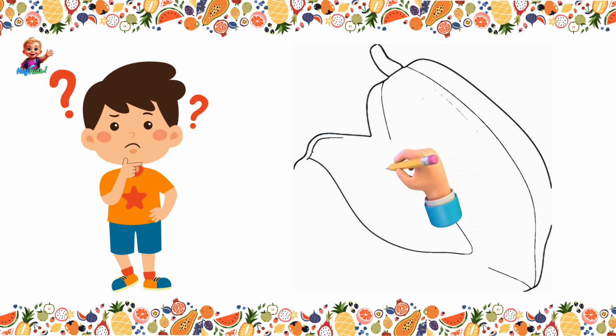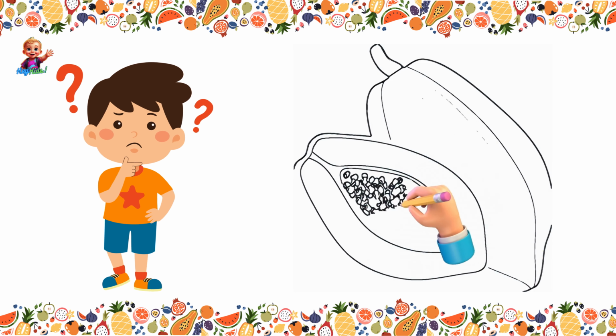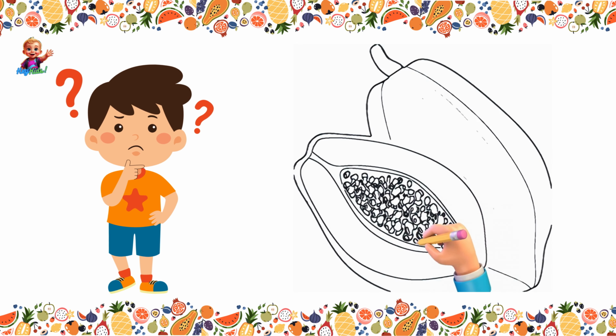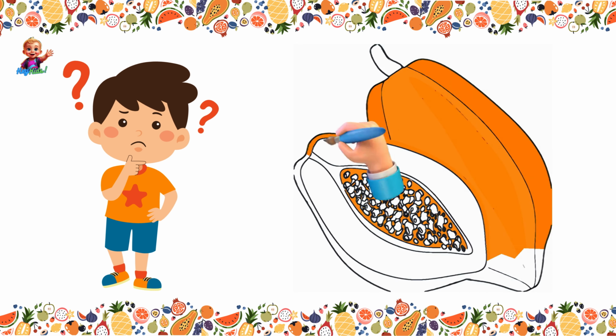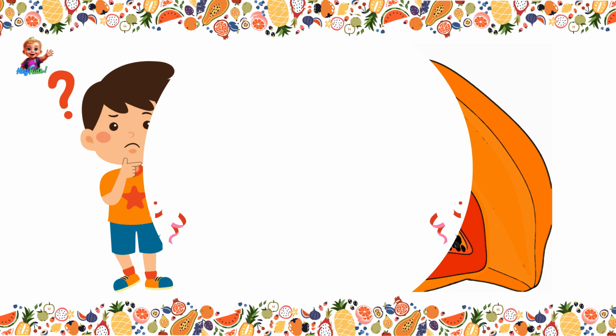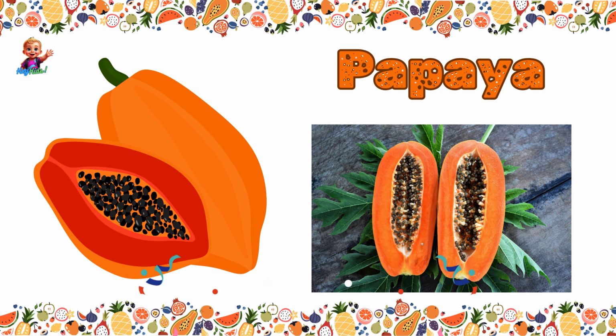This tropical fruit is orange inside and has black seeds. Do you know its name? It's a papaya. Papayas are sweet and soft. They are perfect for a tropical treat.